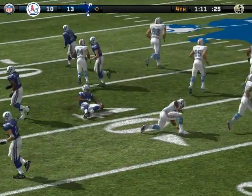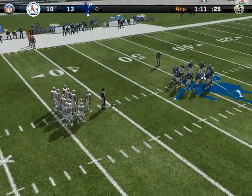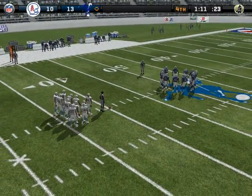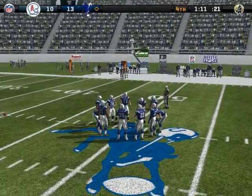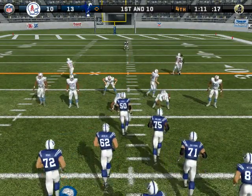Baltimore is looking to add to their slim lead as they take over on offense. First and 10. Ball on the 40-yard line.